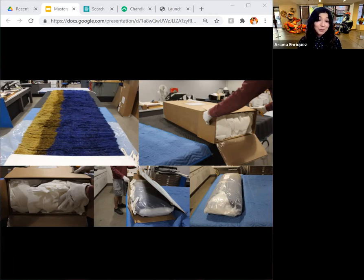Registrars are tasked with documenting the unpacking of the artwork. We take step-by-step photographs of this process so that when the exhibition ends and the work is deinstalled, our preparators can refer back to those images and ensure that we pack it back up as we received it, unless our preparators decide that there is a safer way to pack the work. Here are some images of the unpacking process for Takeizu's work, Seamist.